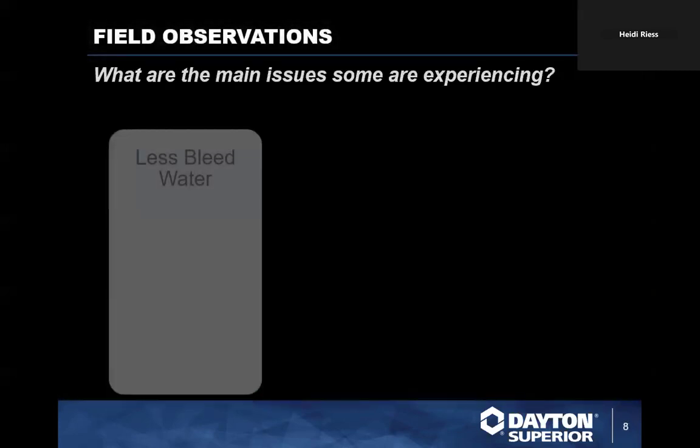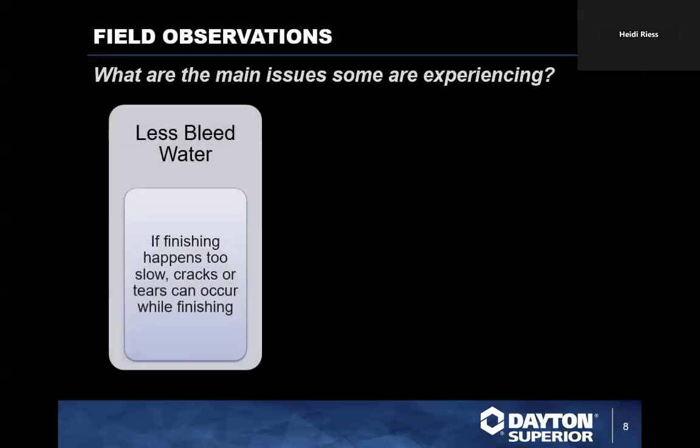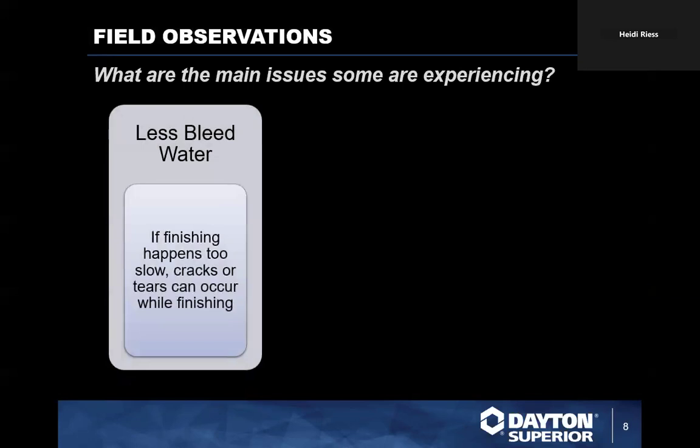So when it was first introduced, and we talked about this in our previous training Tuesday, there's a lot of buzz around the issues in the field with PLC. So these issues are what led to the topic we're going to be discussing today. So to start, we have less bleed water. This is one of the most common complaints coming from the field when using Type 1L.